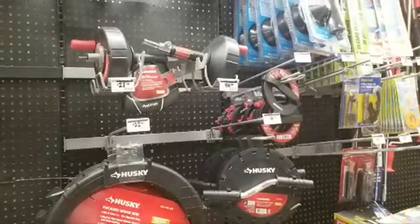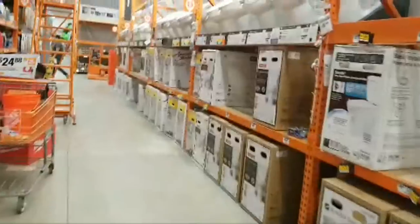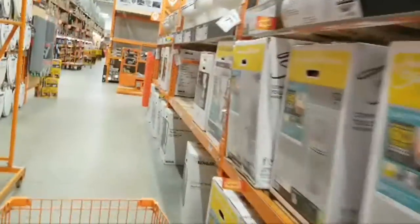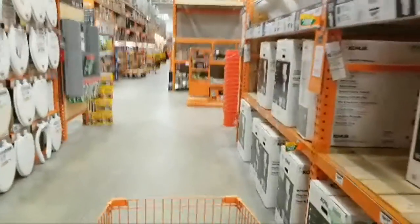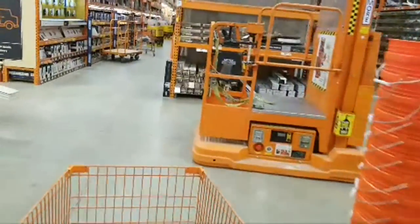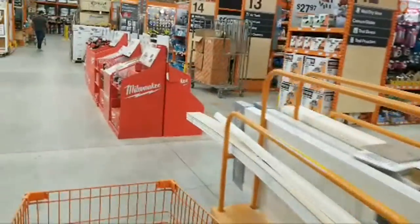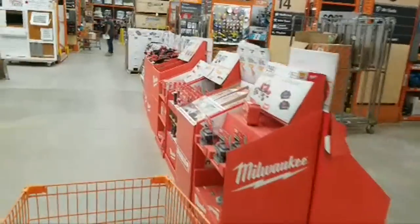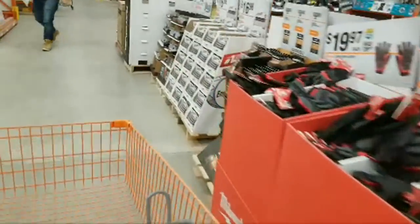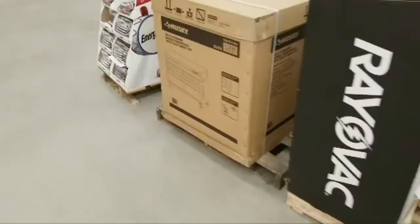Husky rolling toolbox. No one ever talks about them. All right, I'm about 50 feet from it. Let me see if they got it. There was one in the Home Depot ad last week, which is actually still current this week. If you go to their website, usually up in the upper right-hand corner on the desktop version, it'll say local ad. You click on that, and I wasn't sure if this was the toolbox that was part of it or not.